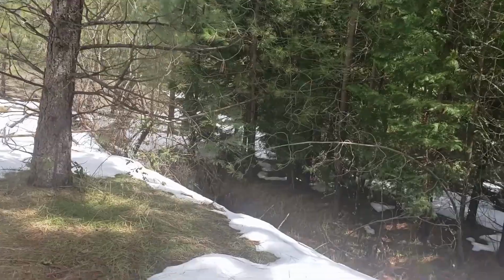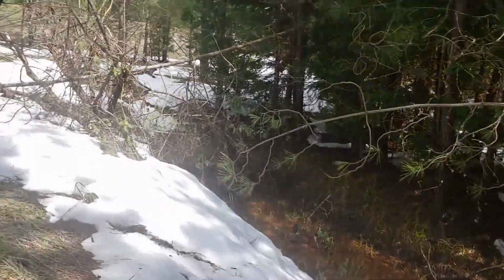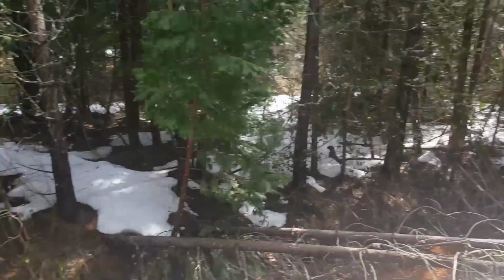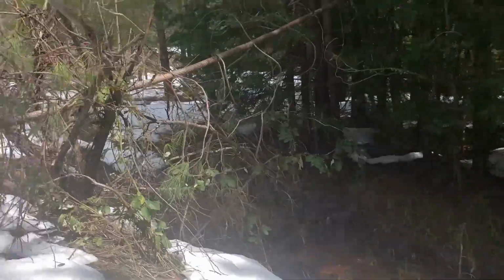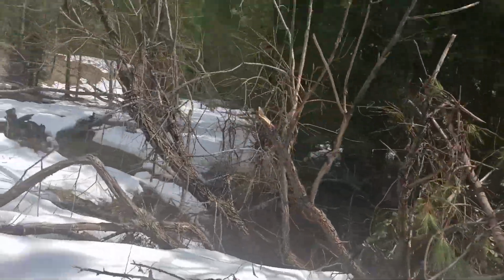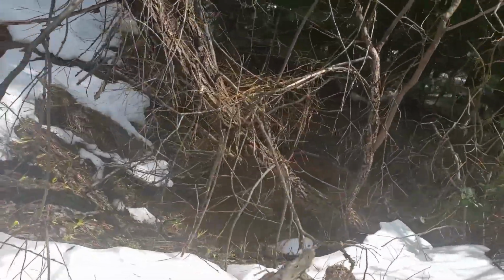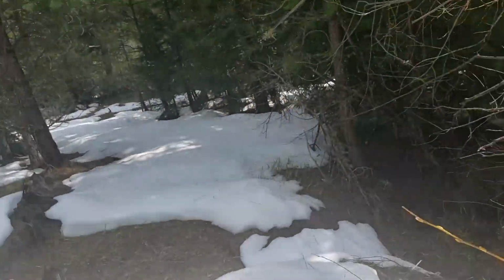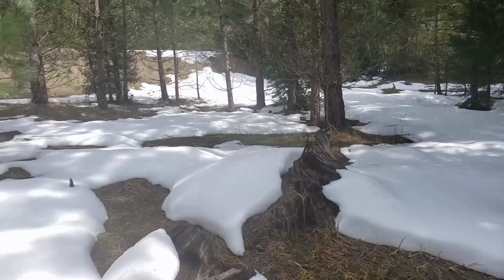Looks like I'm coming up on one here. So there's a spring, it looks like. So it's got its own natural spring. I don't see a culvert. Possibly one that could be expanded. There it is. There's a little pipe there, yeah. There's a little creek there. Nice about this is you have, this is a land bridge essentially.